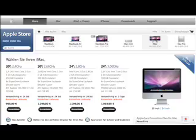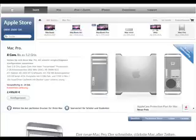Today I wanted to find out what is better, a Mac Pro or an iMac, and what's cheaper, and half the price. And in these configurations I would buy this. Okay, first the Mac Pro.